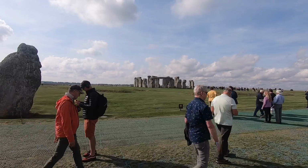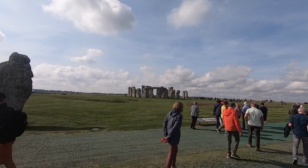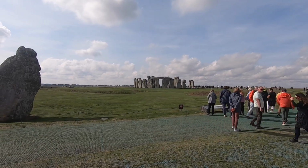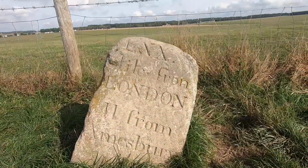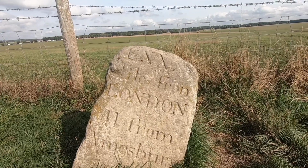Oh, and that stone right there in front of me is the Friar's Heel stone. It's thought that the devil threw it at him in anger, and that's where it landed and stayed ever since. Ah, folklore. Isn't it sweet? So right next to the Stonehenge monuments you have this marker here. It says 80 miles from London or 11 miles from Amesbury.